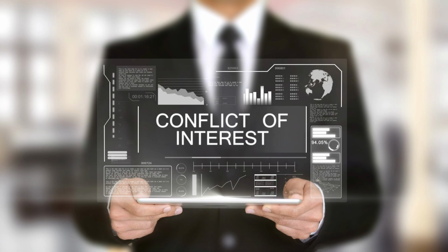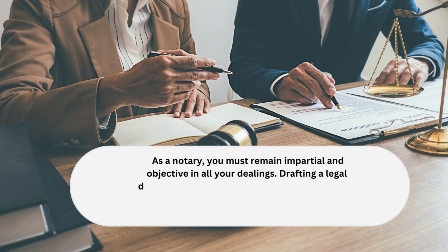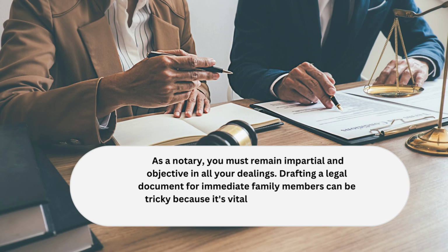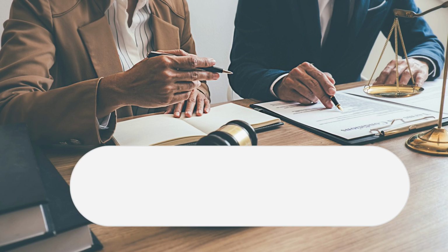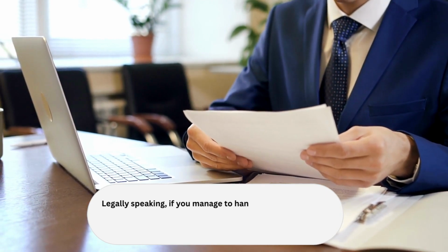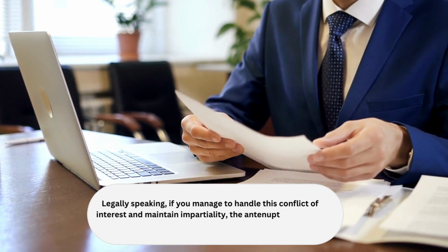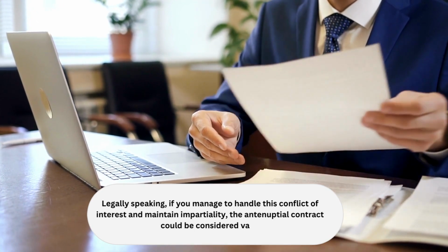Firstly, there's a potential conflict of interest here. As a notary, you must remain impartial and objective in all your dealings. Drafting a legal document for immediate family members can be tricky because it's vital to ensure fairness and equity between the parties involved. Legally speaking, if you manage to handle this conflict of interest and maintain impartiality, the antenuptial contract could be considered valid.